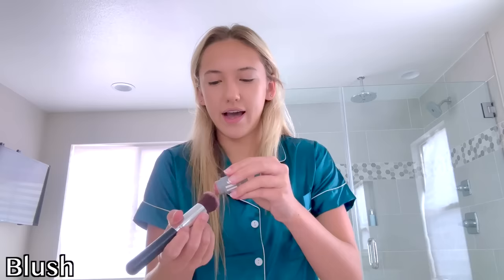Now moving on to blush. I'm pretty sure I have two different, are those the same shade? So moving on to blush, I use the Milk blush. I get a blush brush. I kind of just put it on like that. Make sure to put my blush up here and then over. So that's basically where I put my blush.